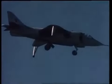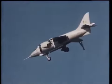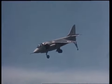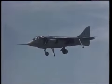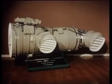This prototype was a later P1127, called a Kestrel, first flown in March 1964. This was 3.5 years after the first tentative tethered hover of the first P1127. With its unusual landing gear retracted, the Kestrel could do most of the things a 1950s jet fighter could do. It could also slow to a standstill, hover in mid-air if necessary, and finally make a feather-light vertical landing.